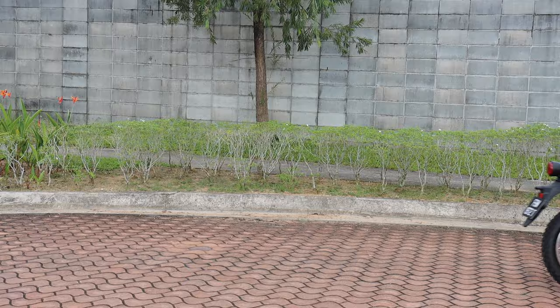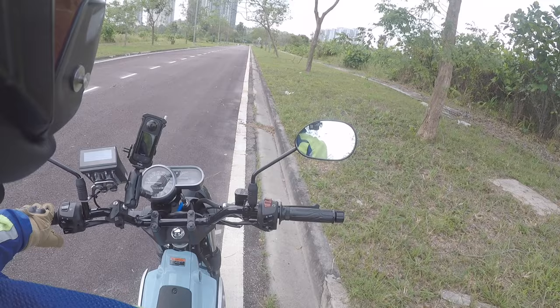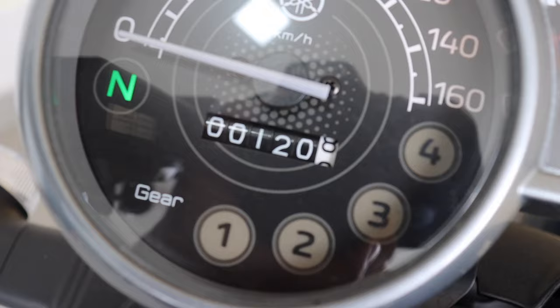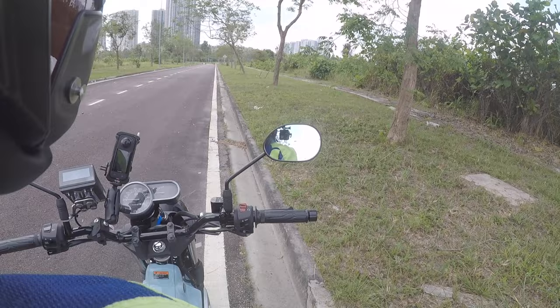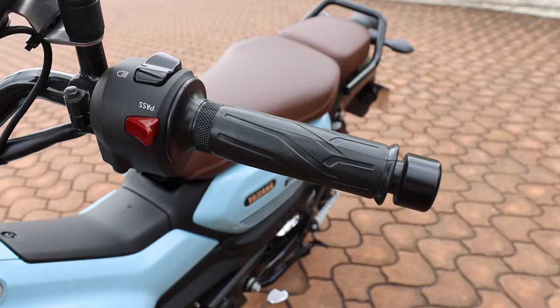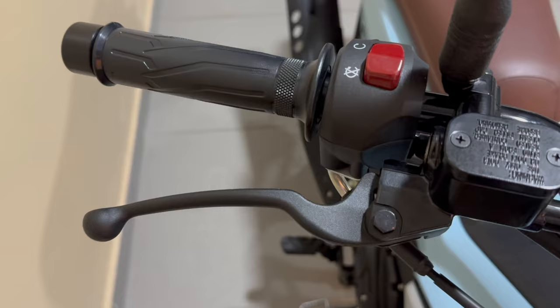The mechanical operation is basically the same as a kapchai, the gear changing. So you press down to shift up the gear, and you shift up to shift down the gears. And if you were to shift down after gear 4, you go back to neutral and then gear back to gear 1. So it's this semi-automatic kind of gear changing lah, and it doesn't come with a clutch. There's no left clutch lever, only a brake lever on the right.